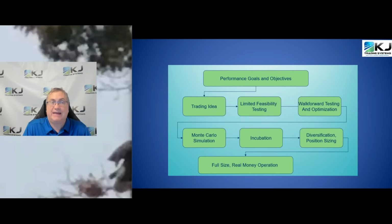And what comes out the end is either scrap when the strategy is no good, or a good strategy you can trade. So I've been using this approach for probably almost 20 years now, and it still works. And I've refined it over the years and added some things to it, but the basic process is still the same. You start out with goals. Remember, I mentioned that in step 1. And then you go through the testing. You do Monte Carlo simulation.